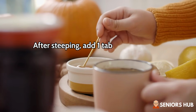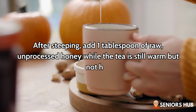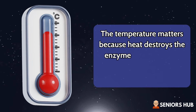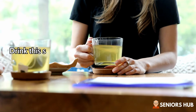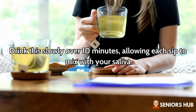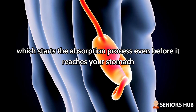After steeping, add 1 tablespoon of raw, unprocessed honey while the tea is still warm but not hot. The temperature matters because heat destroys the enzymes in honey that make this combination effective. Drink this slowly over 10 minutes, allowing each sip to mix with your saliva, which starts the absorption process even before it reaches your stomach.